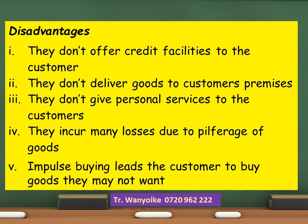Let us look at the disadvantages. Supermarkets do not offer credit facilities to the customers, and therefore even those very loyal customers, when they don't have cash, then they cannot be assisted, they cannot get goods.